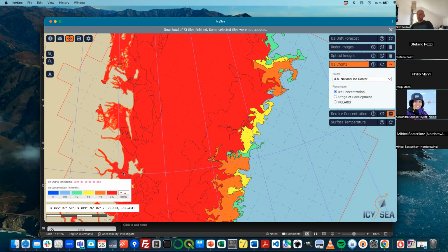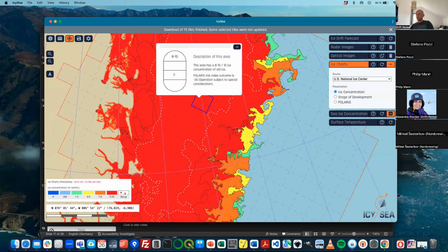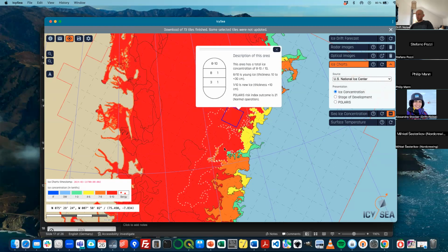So the red here is 9210 sea ice concentration, and if I left click on this polygon, it will give me the official egg code with all the information and also the description of what the codes mean for people who are maybe less familiar with the numbers and what they stand for in the egg codes. This is available for every single one of those polygons, of course.